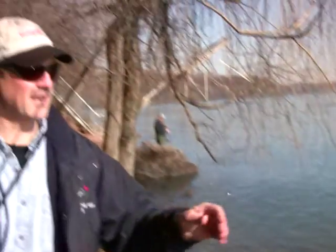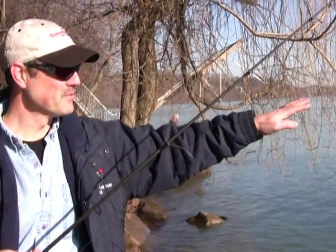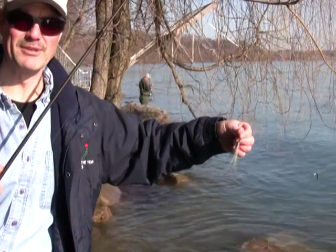So I'm going to cast my line out there and bounce my sinker along the bottom of this current, bounce it over the rocks, and this streamer fly should just be floating around in the current there, and hopefully there'll be a trout in the neighborhood that'll pick it up.